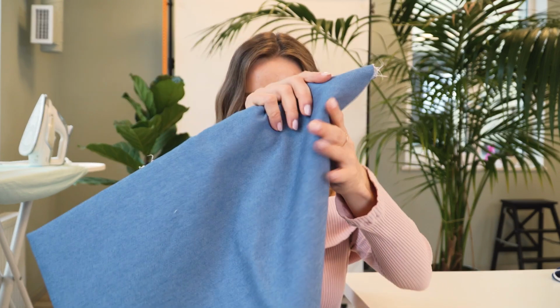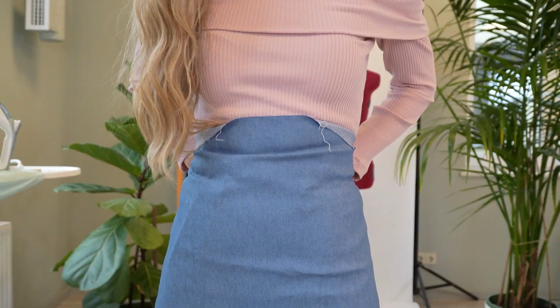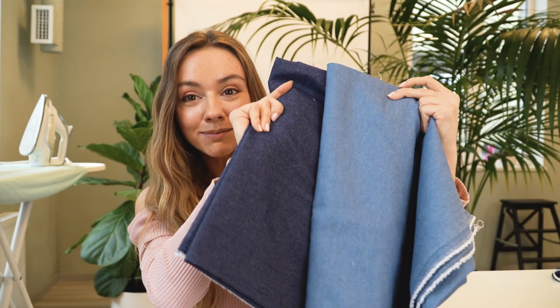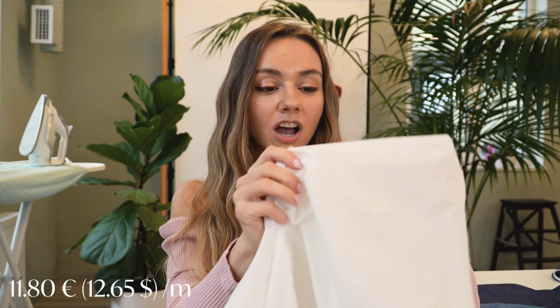Another store I recently got some goodies from is Mytextile. They have a store here in Riga, but you can also order online or from their Etsy store. The owner is super helpful. You can ask her any questions. She really knows her fabrics. So I got these two denim fabrics. I don't know, should I share the design idea I have for this? I can tell you I will make skirts from these two denim fabrics. There were other tones for these denims. I also got this white cotton.